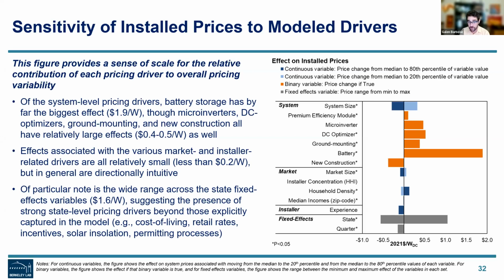And then lastly, at the bottom, with the wide gray bars for the state fixed effects variables, that just indicates that there's a really wide variation in prices that exists across states above and beyond the effects of those factors that we've explicitly modeled above. And that residual state level pricing variability can reflect a whole host of other local and regional factors like the cost of living, retail electricity prices, incentive levels, solar insolation levels, the burdensomeness of local permitting processes, factors such as that are just embedded in these state level fixed effects, but that we haven't really been able to explicitly break out.